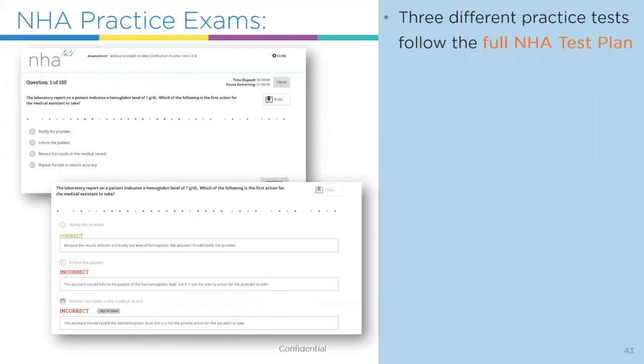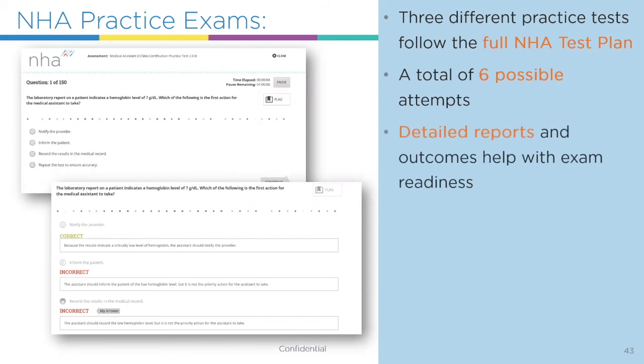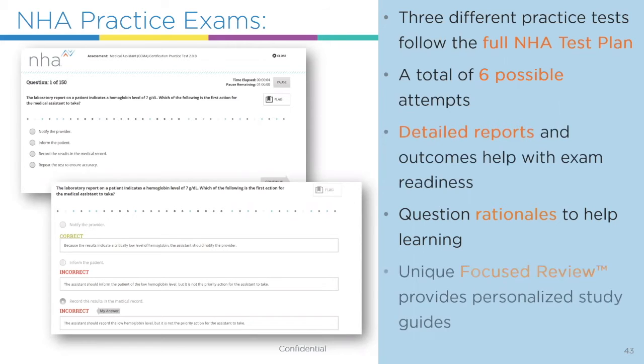The practice tests follow that full test plan. They are taken through several different test versions. There's a total maximum of 6 test attempts across 3 different version types, A, B, and C, or in some others, there's a beginning and a final. So each program kind of runs a little bit differently. But every single practice test receives detailed reports that gives you information on your students, on your cohort. They're automatically scored. You have those question rationales available to turn off or on. So you have the power to do that on your own. And then, of course, also that focused review comes afterwards.